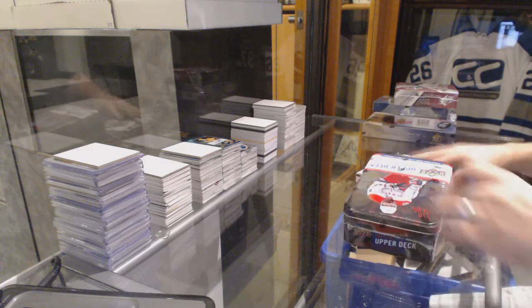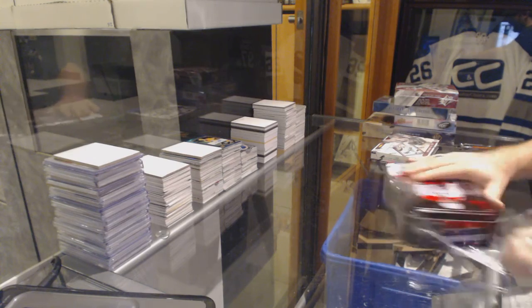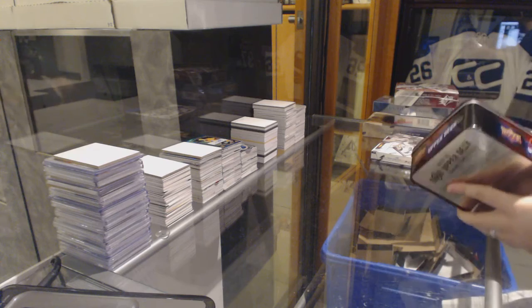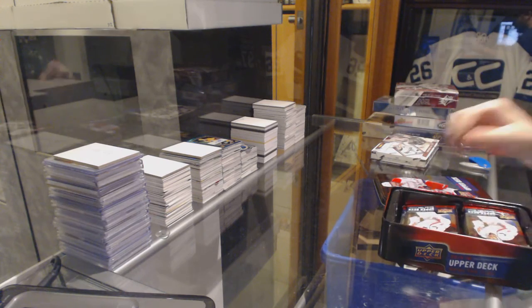Here we go, everyone. Starting off safety break number 62-63. We have the 15-16 Series 2 tin, the limited 12-13. Oversized stammer.